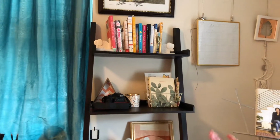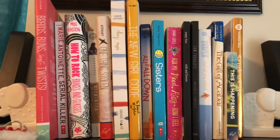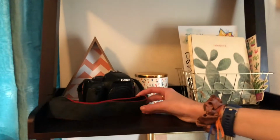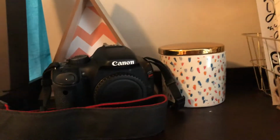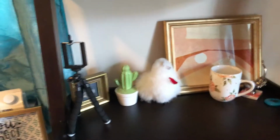So if you keep walking this way, I have shelf number 2. It's the exact same type of shelf as I showed earlier in the video. Up top, I have some books that I like, some super cute elephant bookends. Then I have this family camera. Sometimes I take pictures on it. And then I have some books and just some super cute decor.